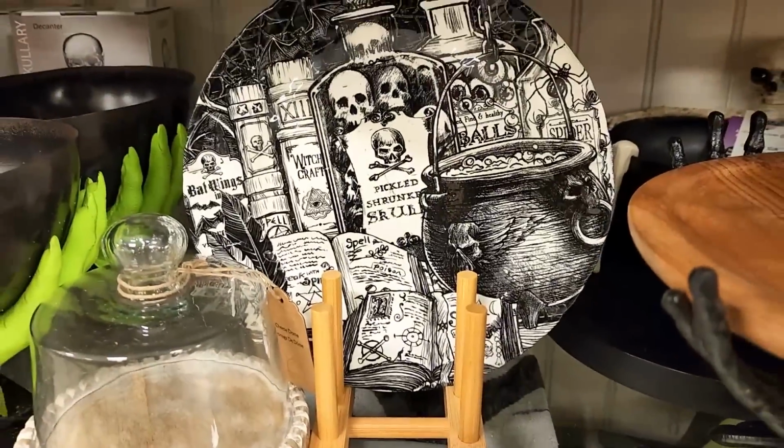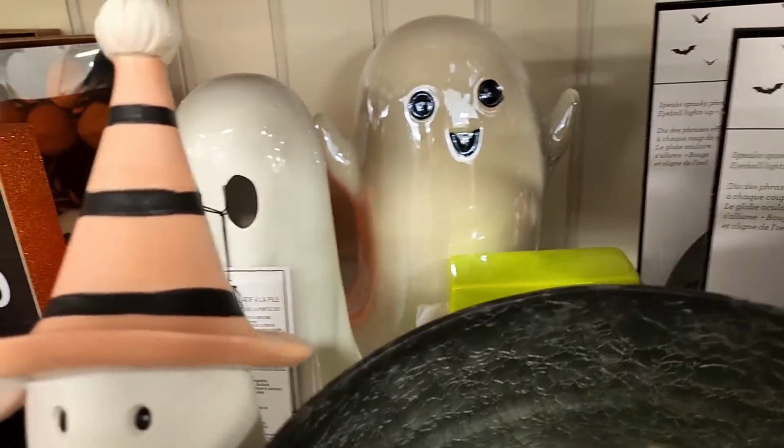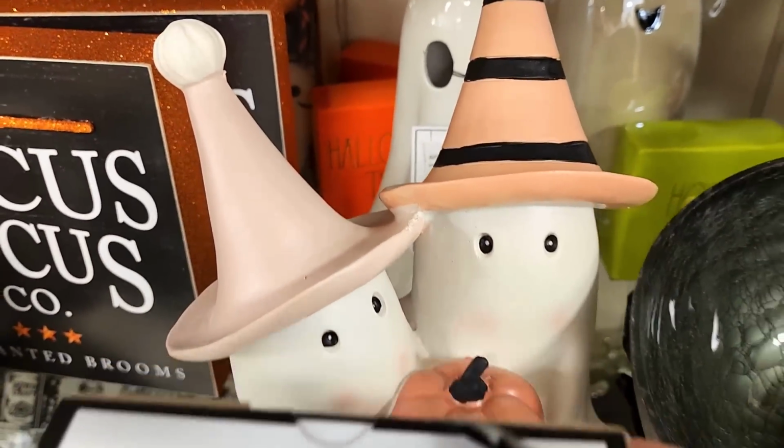I wanted something new. However, I did almost buy these plates down here. I put them in my cart and everything. I was like, these are mine. And then I was like, I don't know.